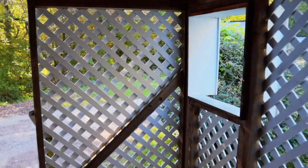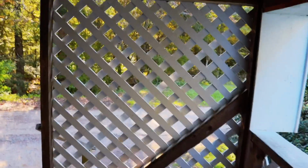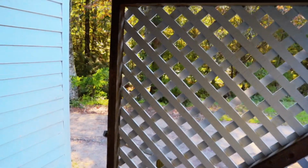Just to the side, we have a little covered porch area. This would have been a nice breezeway area to get some ventilation during the hot summer sticky months. So they could come out here and potentially put a bed for someone to stay, like right here, or maybe some rocking chairs. They might also have some of their kitchen duties done out in this area as well.